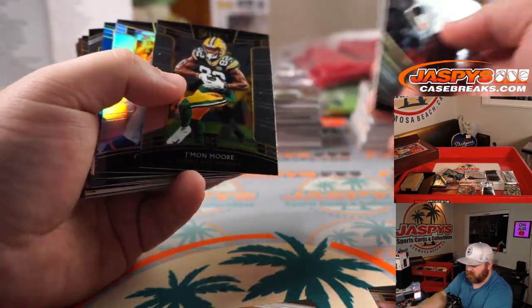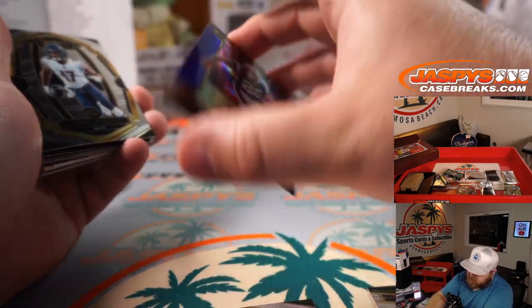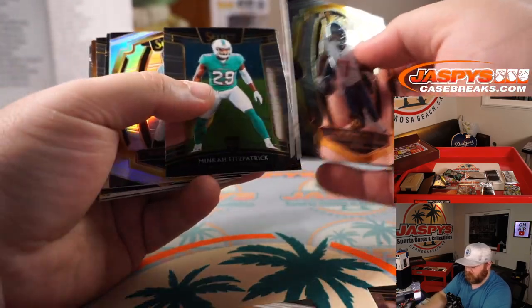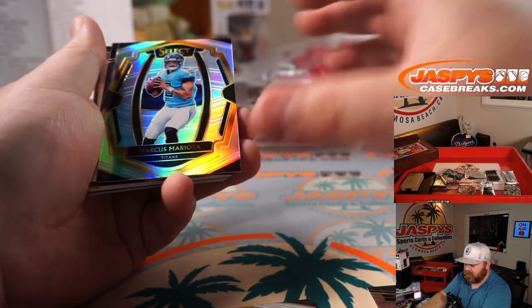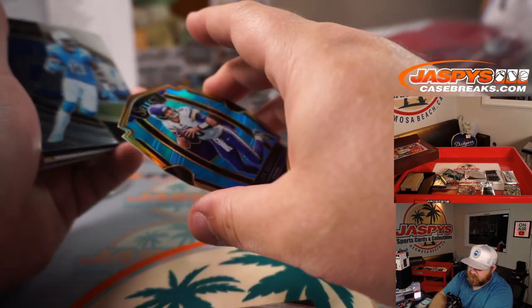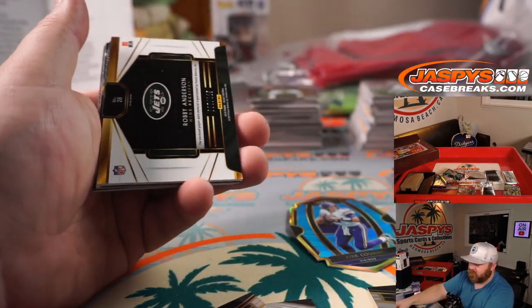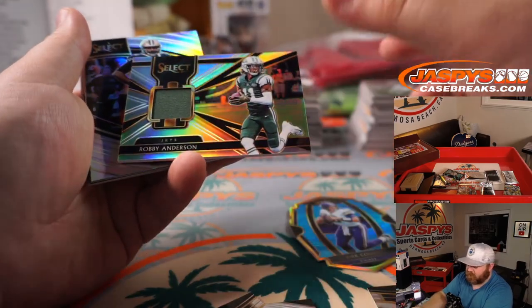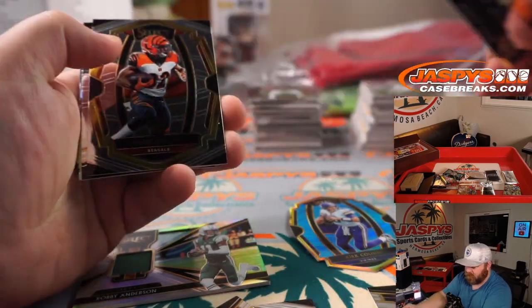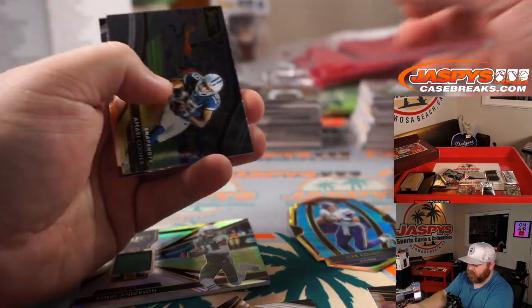Roquan Smith, we just talked about with the Bears. Cortland Sutton, rookie silver for the Broncos. And Sony Michel to 175 for the Patriots, Monty Stibic. Minkah Fitzpatrick for the Dolphins. Marcus Mariota for the Titans. And Kirk Cousins die cut out of 99 for the Vikings, Sean Morris. Mahomes second year again for the Chiefs, Jonathan Griffin. Robbie Anderson, relic for the Jets, out of 125. Cameron Jordan, field level silver for the Saints. Keenan Allen, field level silver for the Chargers.